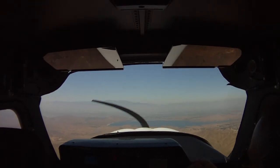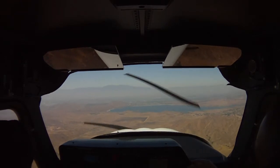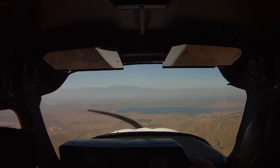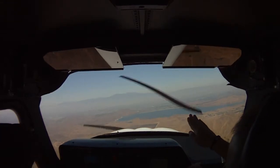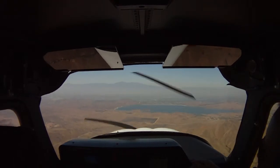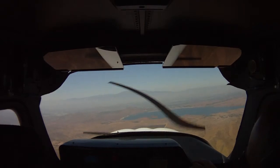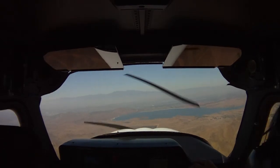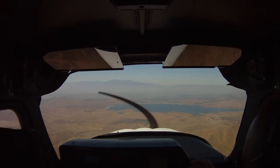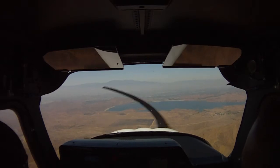Okay, so you have those four fundamental attitudes basically of climb, descend, straight and level, and banks or turns. And we can put those together, of course, so that you can do climbing turns or descending turns, and basically have control of the plane in all areas.